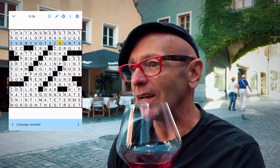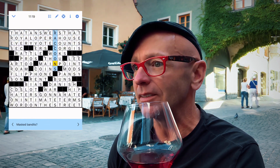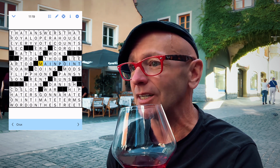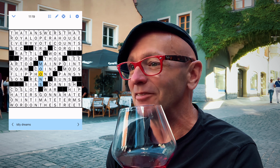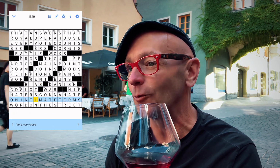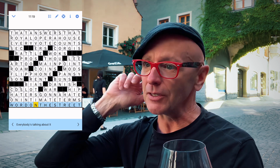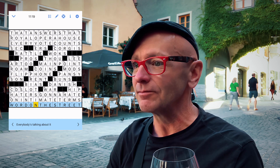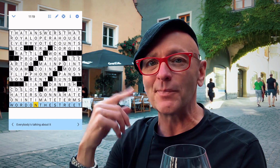I didn't notice that we had a theme of any point here today, except for the crux, perhaps, that we had here at 32 Across. I love seeing the flip phone make it through. Haters gonna hate on intimate terms and word on the street. Just a beautifully constructed grid, really. Very well done. So we'll go ahead and bring down our Benny de Adieu.